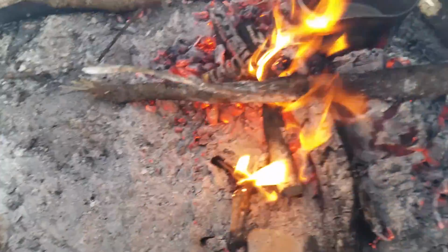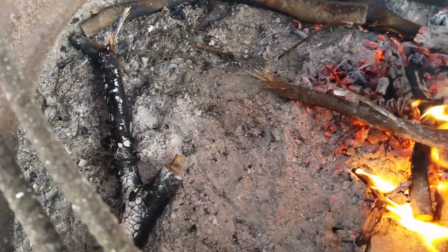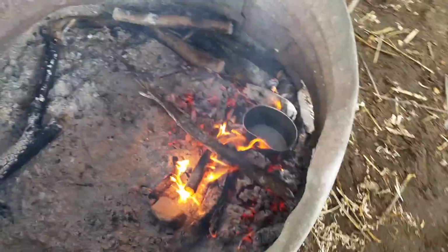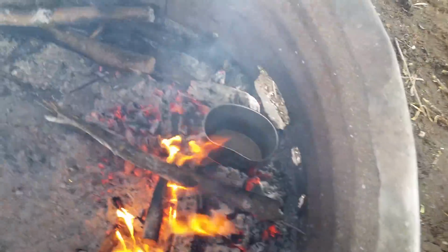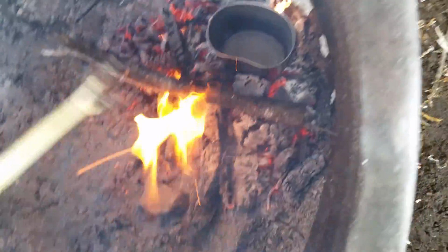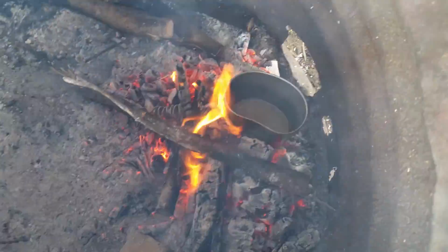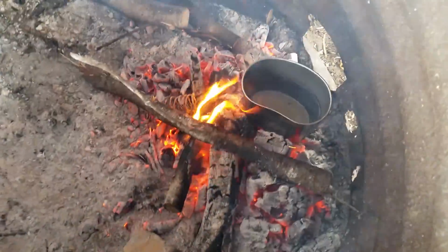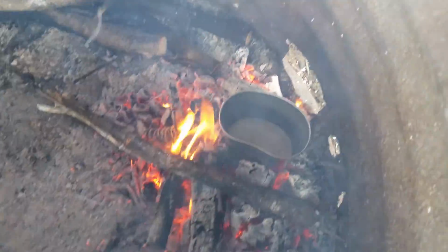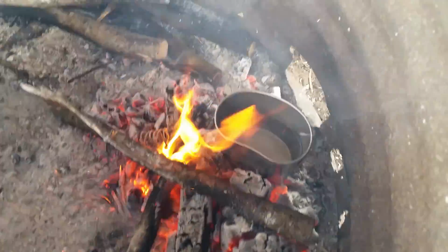Now I'll get that cup nice and hot. There's lots of heat in there, so this shouldn't take all that long. And once I've got the hot water going, I can start steeping my needles. A little bit of ash and stuff in there is not going to affect anything. It'll be nice and tasty.